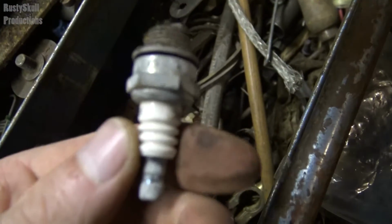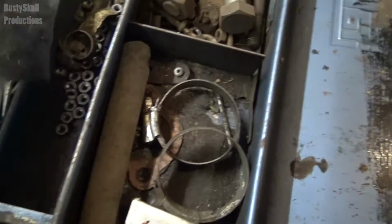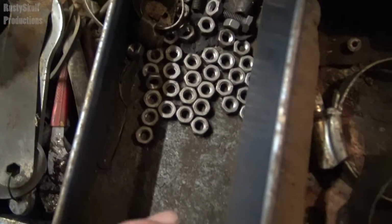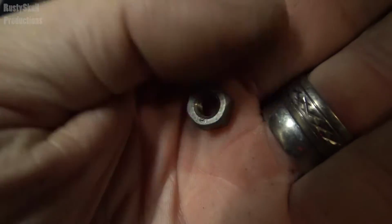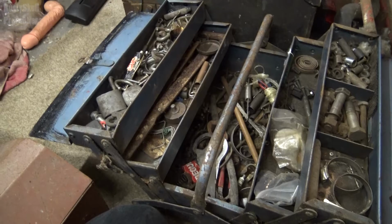What have we got here? Another old plug. That one's definitely seen better days. Loads of spanners and bits and bobs. Looks like a mouse has been in there at some point. Loads of little nuts. What's in here? Looks like little clamps. These look like machine nuts. These are engineering nuts or machine nuts. They're good quality little nuts, those are. I like them. We've got here a few sockets here and there. A few taps for stuff and bits and bobs. Some hacksaw blades.